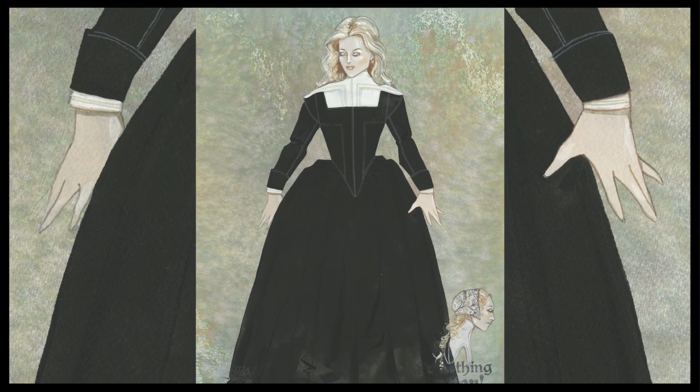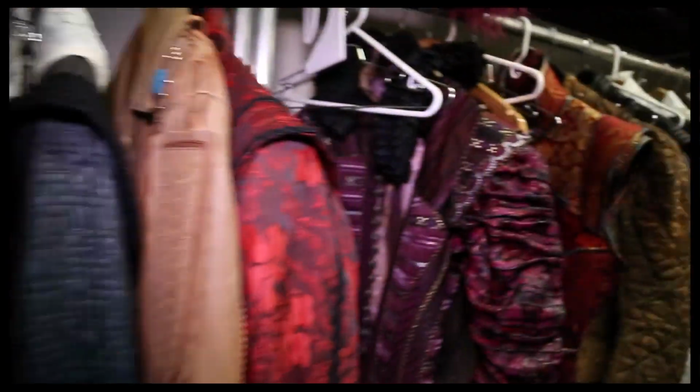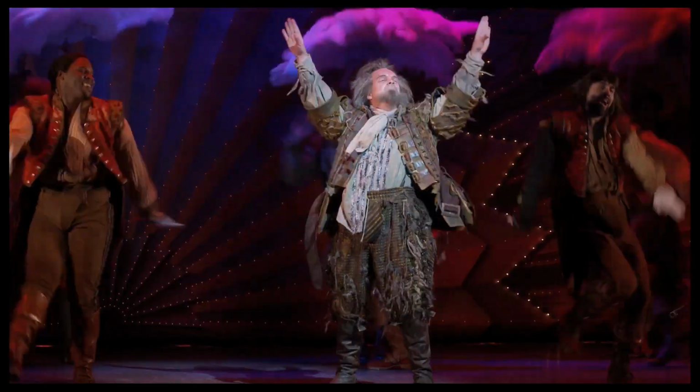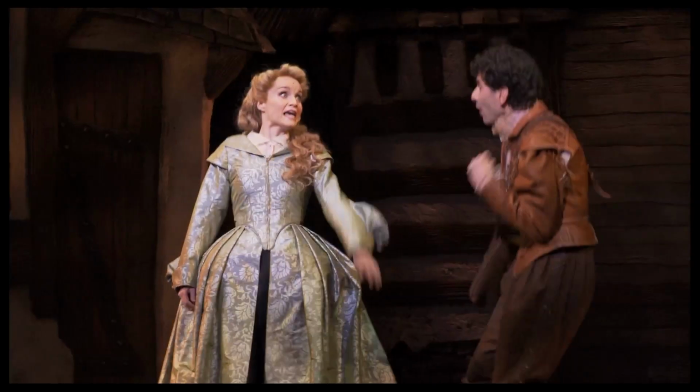Traditionally, when you produce classic rep plays that are set in this time period, there's a sort of weight to the clothing, and part of our experimental journey with the piece was to find a way to make the clothes light, make them dance. There's a lot of tap dancing in the show, which of course you don't do in The Taming of the Shrew. So we have this very correct Elizabethan world, and then I've tried to find ways to subtly introduce anachronisms into that.